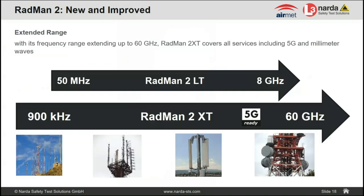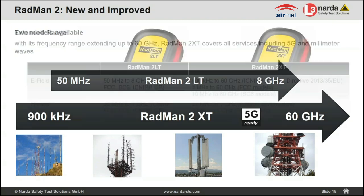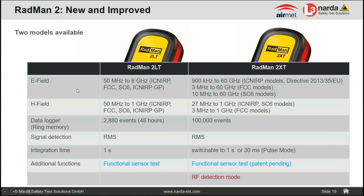and the maximum heating effect. Thirdly, also the frequency range has been extended, so we have a lower cost version, the RadMan 2 LT, the light version, which covers the frequency range from 50 megahertz to 8 gigahertz, and is also calibrated for that. And then to make it 5G ready, we also offer the extended version, the RadMan 2 XT, which covers the frequency range from 900 kilohertz up to 60 gigahertz. As I already indicated, both the electrical field and the magnetic field are being checked.